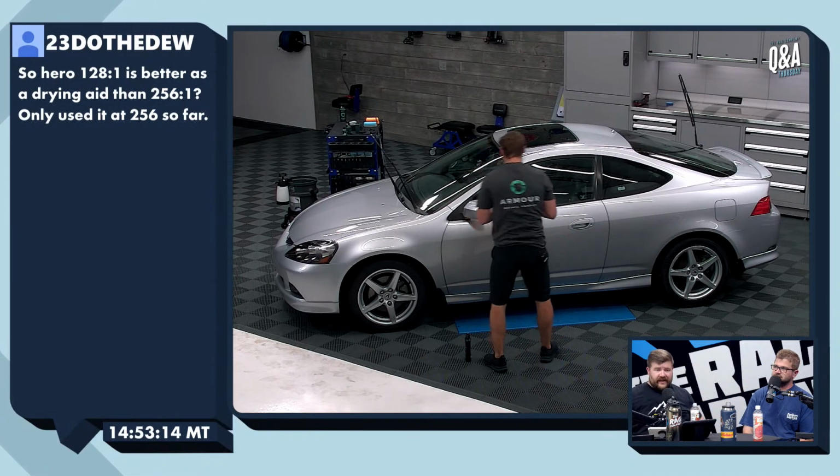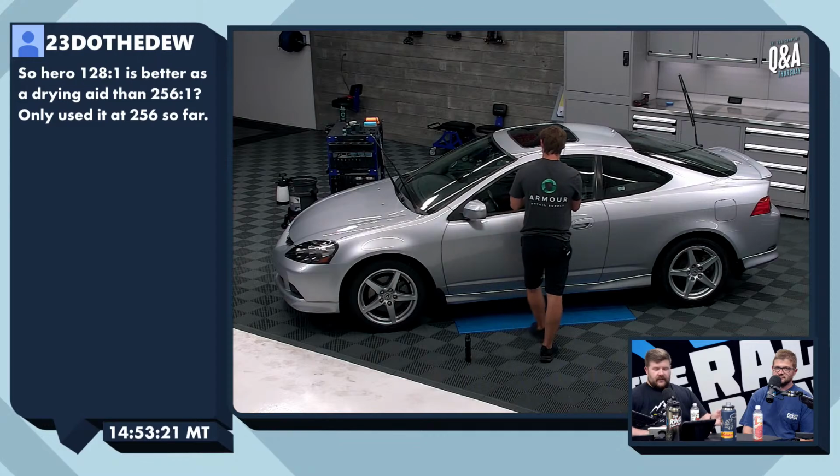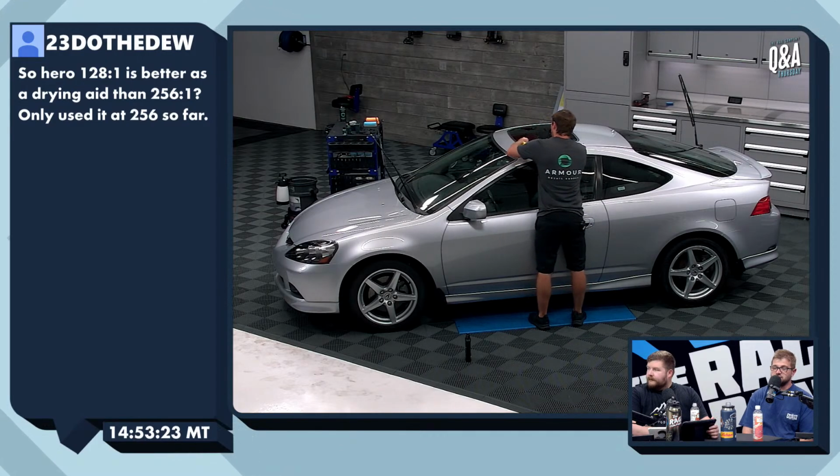And 23 do the do. So Hero 128 to 1 is better as a drying aid than 256 to 1. I've only used it at 256, so try both. Do your thing, man. I've tried both. I think they both feel great, but 128 to 1 feels pretty awesome. Try it and see what happens.